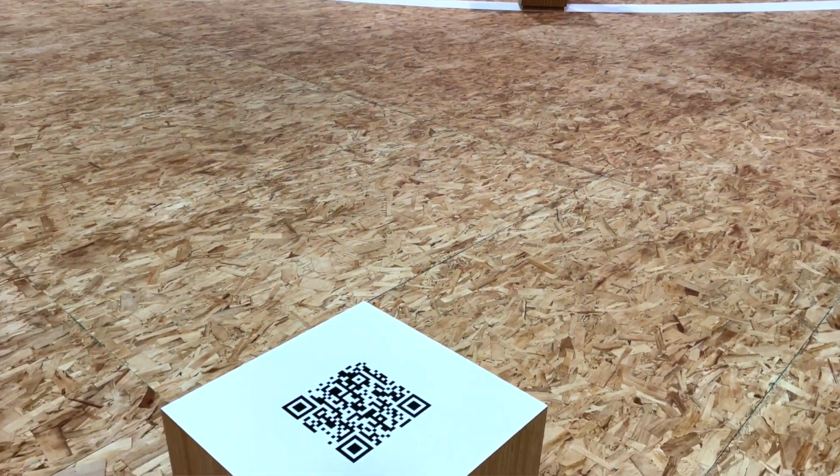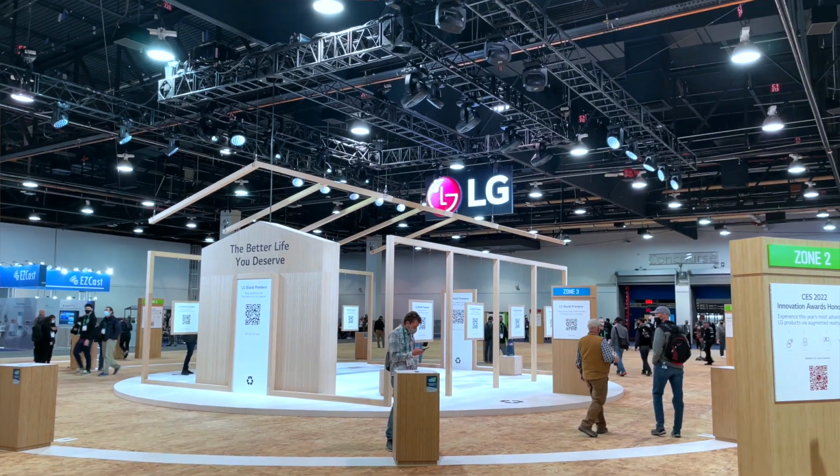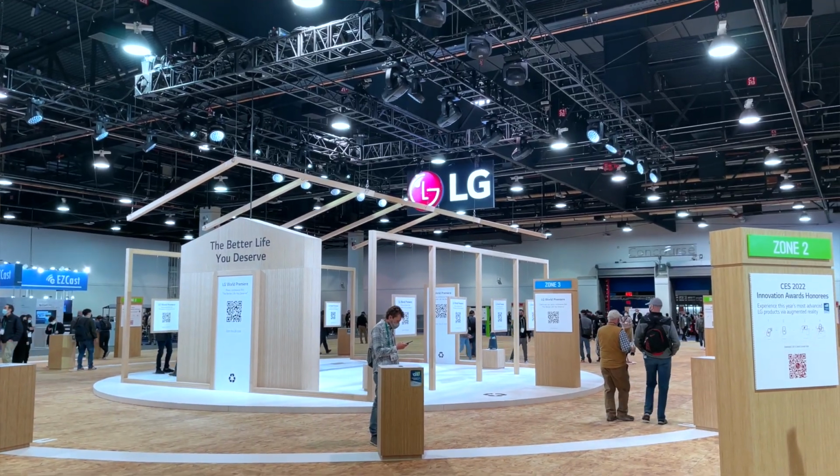So let's begin. LG had a booth, and it was just like this open area of QR codes and experiencing their journey through OLED and their own personal showcase event. Now, to be completely honest, I was a bit bored within like 10 seconds because I realized there was nothing to do. Next up, we have Samsung.